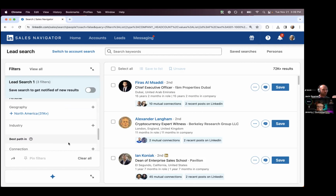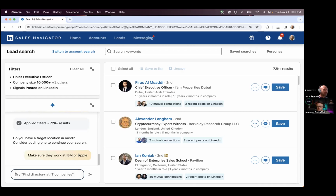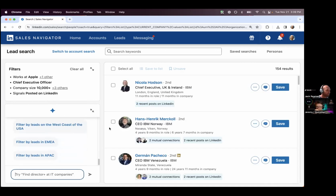Now let's go one level deeper, where I'm not going to ask anything like creative problem solving, but there's wiggle room to get this wrong. So let's see how it does. I'm going to say, make sure they work at IBM or Apple. I don't know why I keep saying make sure. Because you don't trust it. Okay, so we know what this should result in. But with IBM or Apple, it's possible for them to get that wrong. There could be the Apple, or there's a retailer called Apple. Let's see how it did.